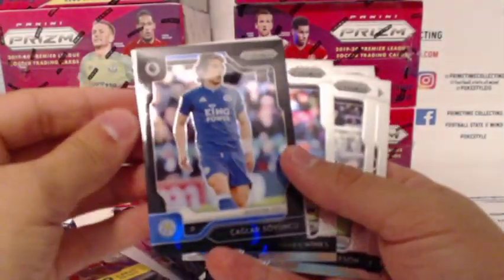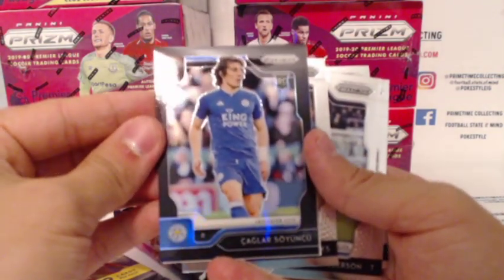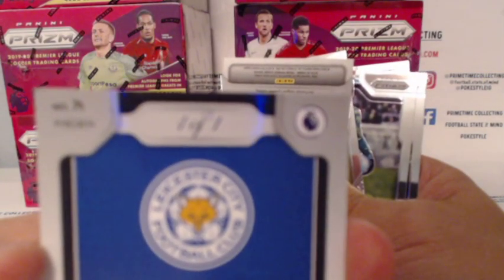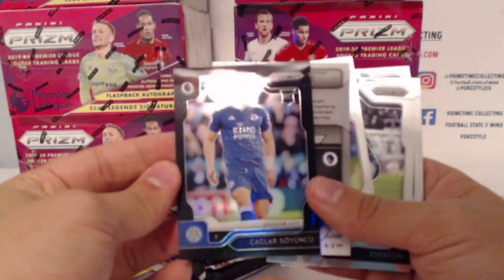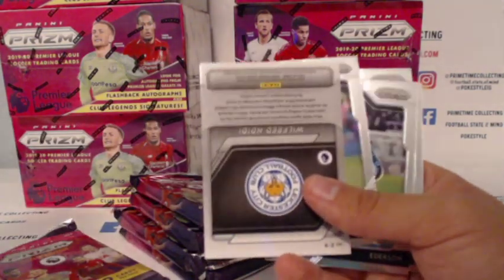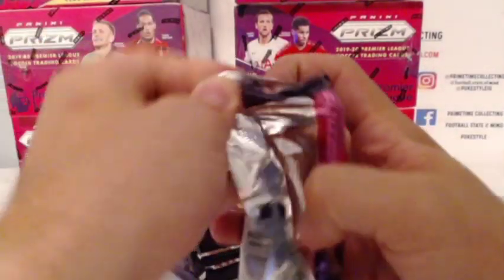And, oh my. Çağlar Söyüncü, Leicester City, black rookie. One of one. Congrats, Leicester City. That is beautiful. Very, very nice card. Congrats on that. Monster hit. We haven't even gotten the auto yet. Oh, if that was autographed, might have been great.